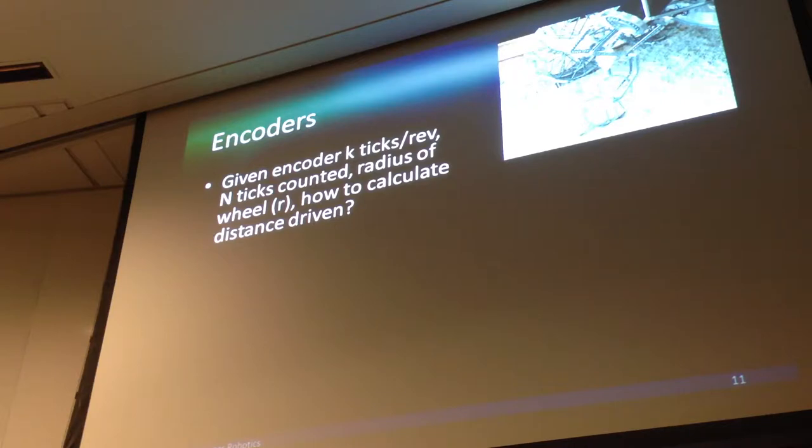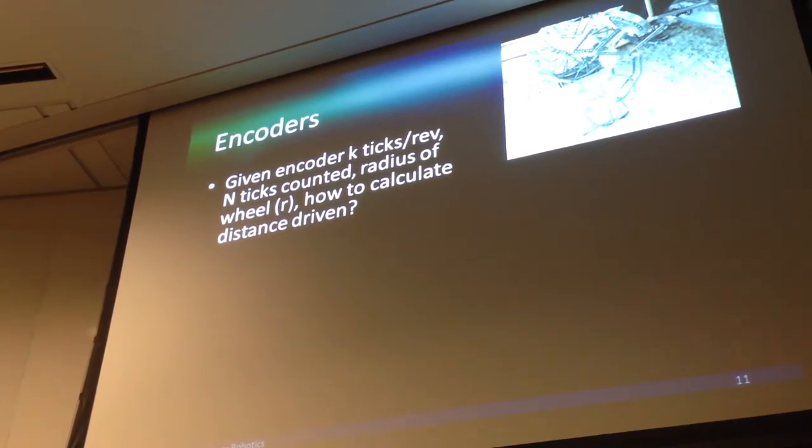Ticks per revolution, angle. Okay, you're given ticks per revolution. You're given ticks counted, and the radius of the wheel. So what you want is distance. What are the things that go into the equation? Let's do some thinking here.